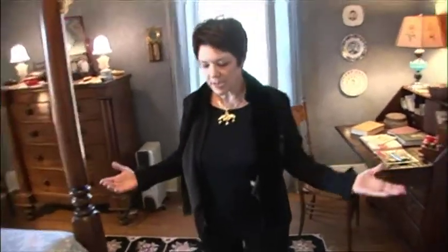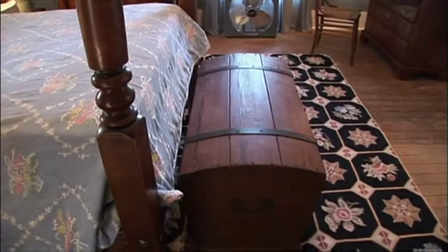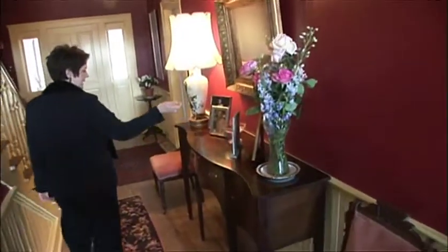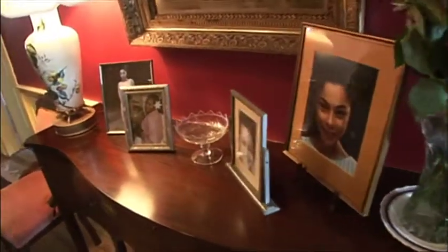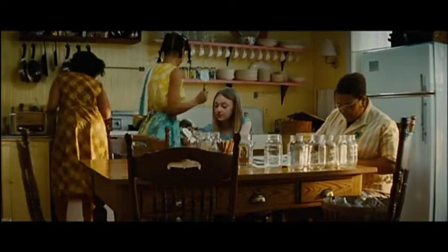So I think the room has a lot of soul, and in fact, this is an old chest at the foot of her bed that Lily sat on when she had her moment of revelation to August. Lily's transforming moment of truth happened in this room. They have photographs up of May and the different sisters in the house. The real action in the movie and the novel happens in the kitchen, so let's go in there.